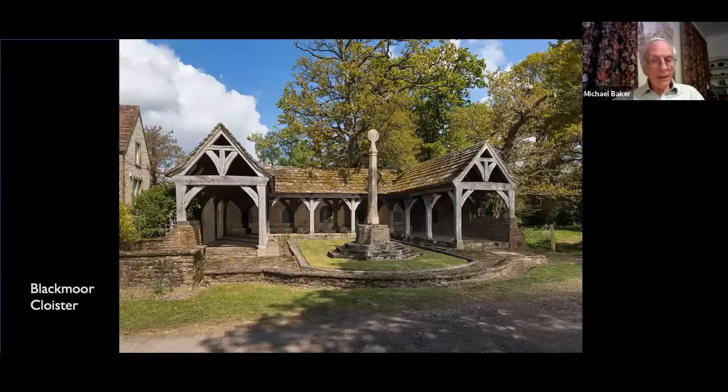It's a three-sided cloister with the cross in front, and it's close to the village school and intended as a memorial for future generations. And also Herbert had the concept of the school children would, as it were, play with those who were remembered here. So he's trying to join generations together.